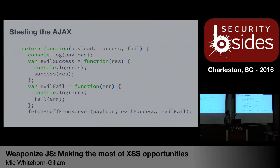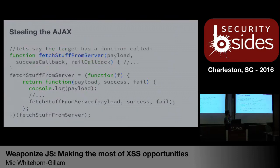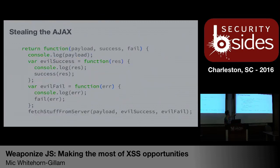And right here, I've created an evil success function, a callback, that grabs the response and then calls their success callback with that same response passed to it. Same thing for the fail. This would be, of course, inside of that previous one, right where this is. So that when the original function is called, we use those callbacks, my evil ones. Theirs still get called normally, but we grab a copy of their responses first.